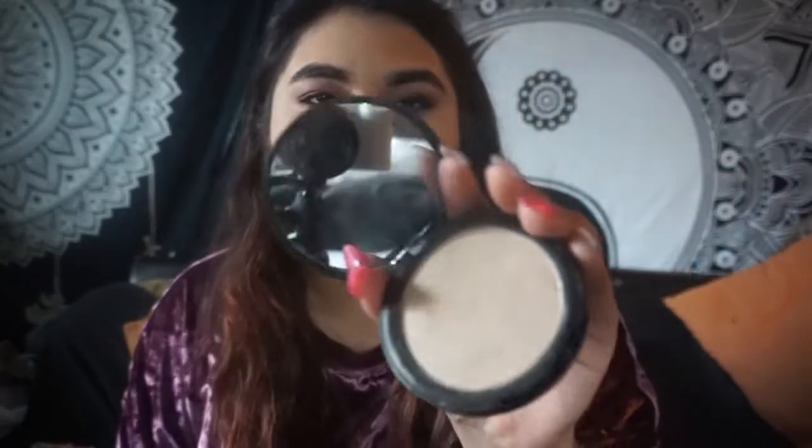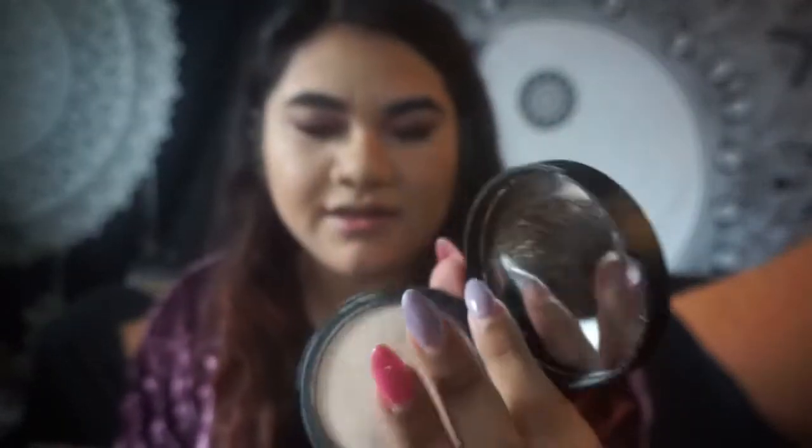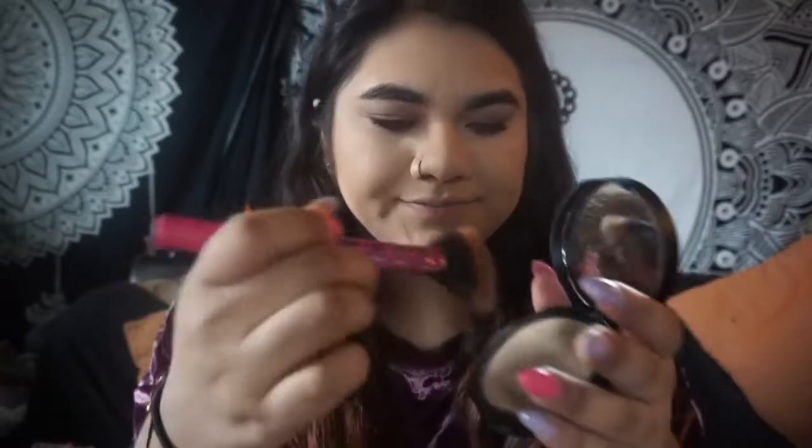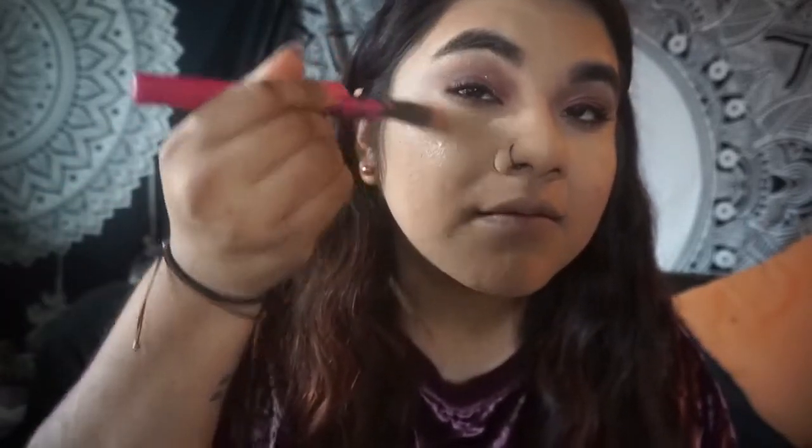Anyway, we're gonna go in with highlighter. Can't forget the highlighter. It makes you glow. I'm gonna take this e.l.f. highlighter, and this is in the shade Starlight. I'm gonna take this fan brush, and I'm gonna take the coconut spray and just wet it a little bit. That way my highlight is popping. Take it on the nose.